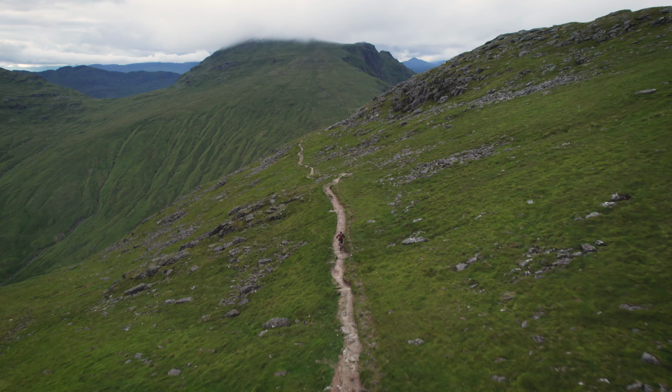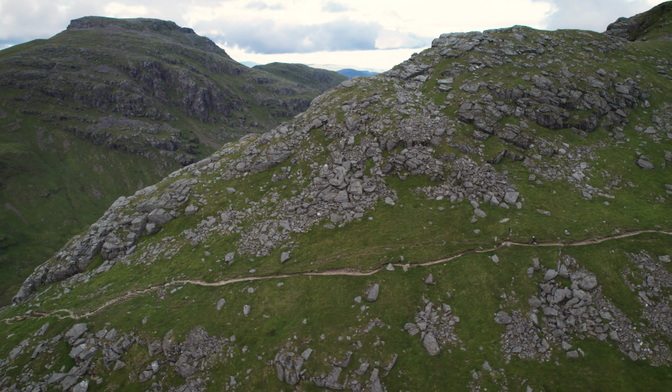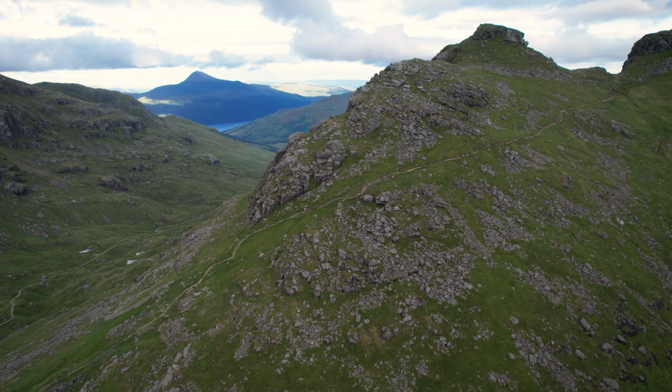Once we'd done the rock slab, we joined back onto what would be the main access path. At that point in my head, we had potentially the idea of going up another Munro. We decided against that and just used the main tourist path.